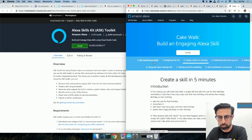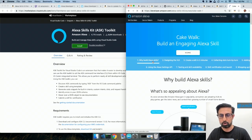course that we have announced. So I should probably do a proper plugin for this. This is a really cool new course that we have announced. It's called Cakewalk, and what it does is it walks you through the entire skill building process.